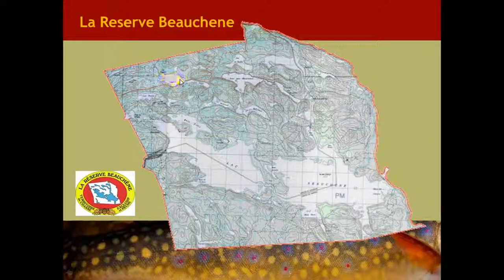Basically, we do the egg collection here for the adult brook trout, and then we incubate the eggs in the main part of the lake close to the outlet. So this outlet drains into the Beauchesne River, which eventually goes into the Ottawa River, and it's a good-sized river with a high gradient.